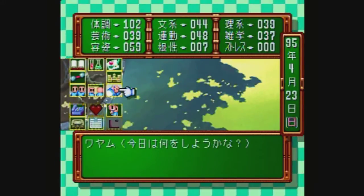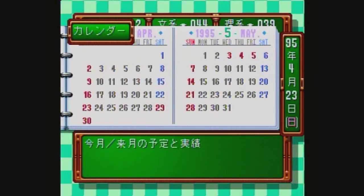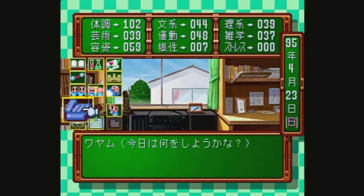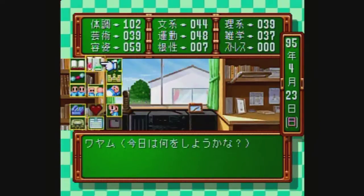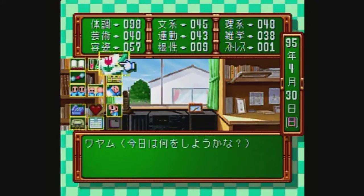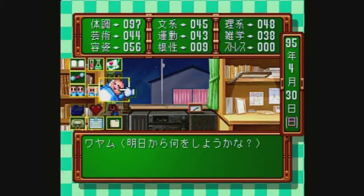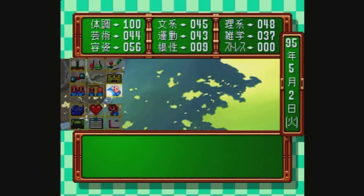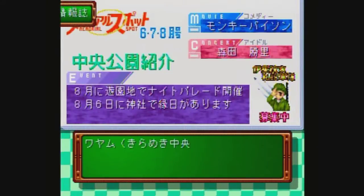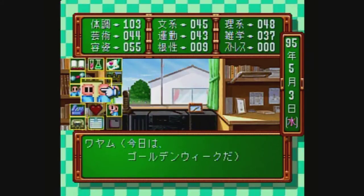The object of the game is to improve the stats of your character through a variety of different activities. You can study the sciences, you can improve your artistic skills, your athletic skills, your social skills, and as you level up, you'll have the ability to date different characters at your high school, and each of these girls will have different sorts of preferences, and you'll need to boost different stats to have success in dating them.